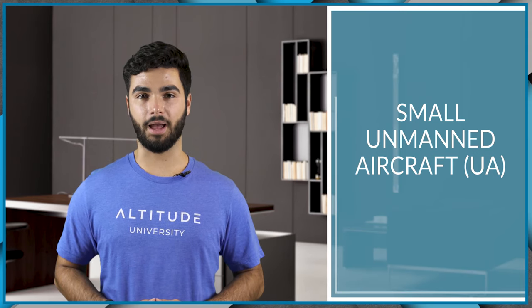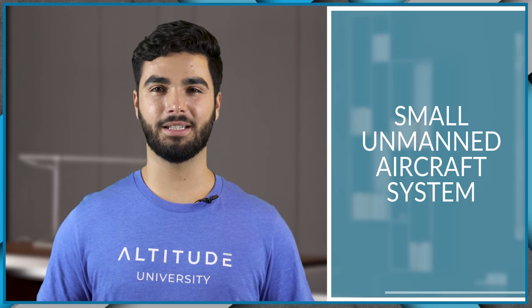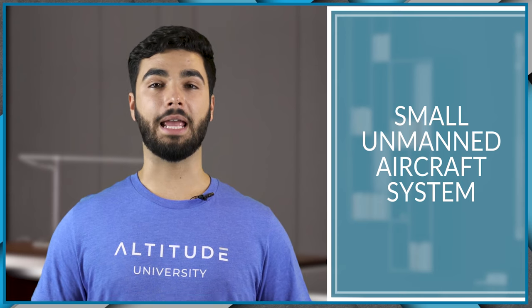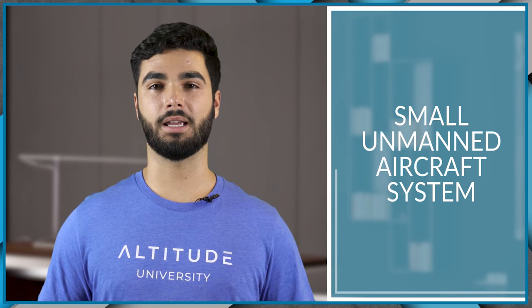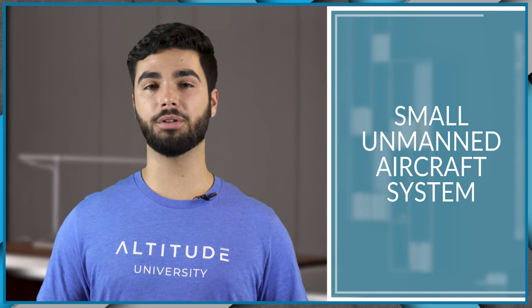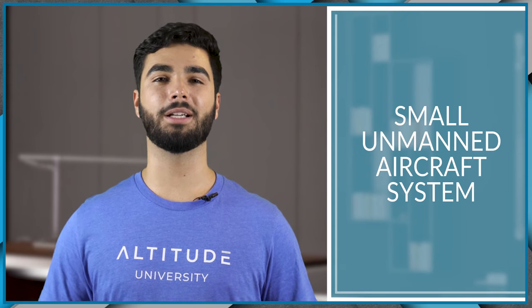To continue with the definitions used in Part 107, a small unmanned aircraft system, or SUAS, is an unmanned aircraft and its associated elements, including communications links and components that control the small UA that are required for the safe and efficient operation in the national airspace.